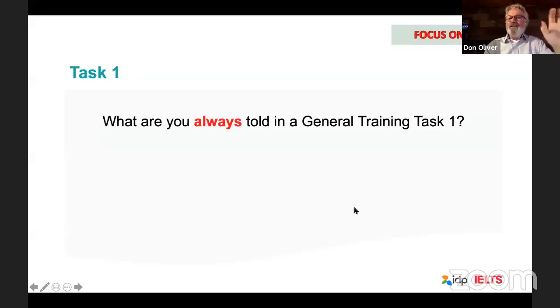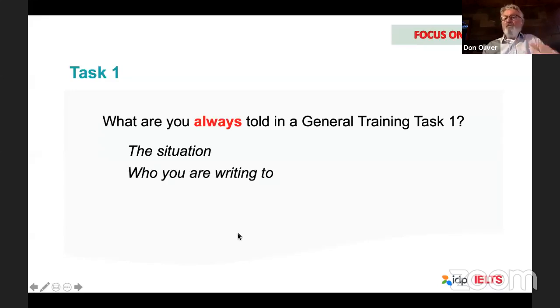In a general training task 1, you are always told the same things. You are always given the situation. It might be you have had some problems at the cinema, or maybe the local council is asking for your opinion or people's opinion about something. You are always told who you are writing to. You are writing either to a friend or to someone you do not know. In other words, it's an informal letter to a friend or a formal letter to someone you do not know.